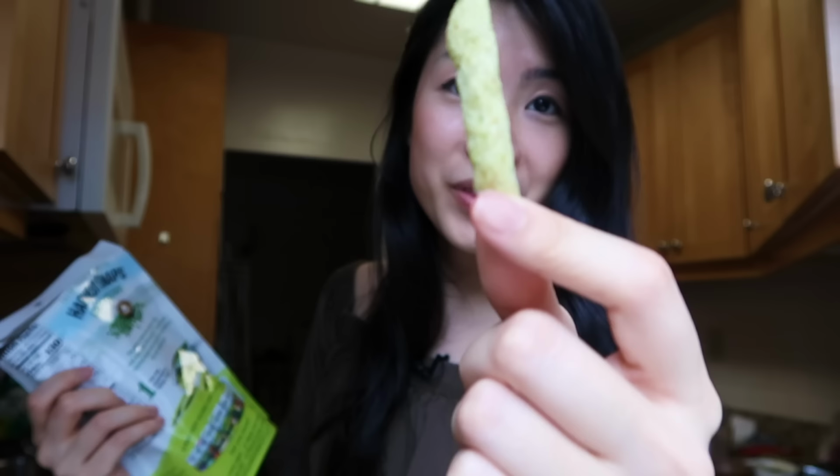Also, while I'm waiting, I'm just snacking on a little bit of green pea crisps. They actually look like green peas, which I think is super cute, and they're super crunchy. It's a perfect light snack to have before dinner. This actually does taste like green peas, so I guess that's one way of getting your vegetables in.